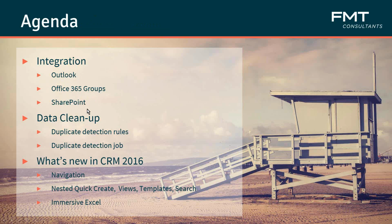Then we'll talk about some data cleanup things. This is, I think, one of the most neglected aspects of CRM that leads to a lot of issues in the long run. So the idea is to show you some of the new features that are there in duplicate detection rules, and then also work on duplicate detection jobs and how you can set those up.